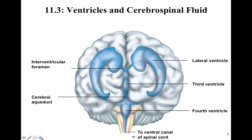Ventricles and cerebrospinal fluid. There are 4 ventricles that hold the cerebrospinal fluid. You've got the 2 lateral ventricles here and here. Those are ventricles 1 and 2, but we just call those the two lateral ventricles. Then we have the third ventricle, which drains the two lateral ventricles, and then the fourth ventricle here.